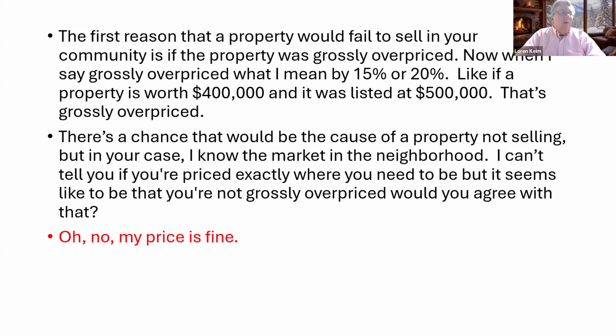No. Well, the first reason that a property would fail to sell in your community is if the property were grossly overpriced. Now, when I say grossly overpriced, I mean like by 15 or 20%. Like a property's worth 400,000, but it was listed at 500,000, that's grossly overpriced. There's a chance that will be the cause of a property not selling. But in your case, I know the market and neighborhood. I can't tell you if you're priced exactly where you need to be, but it seems that you're not grossly overpriced. Do you agree with that? No, I think my price is fine. Maybe a little high, but I think it's fine.